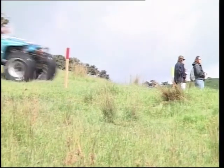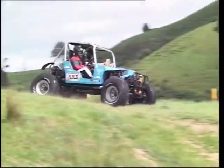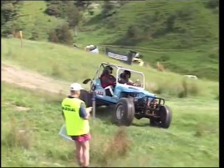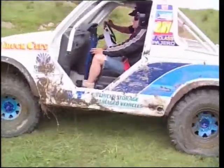Up around the hill, you see the cantilever suspension on this one, really neat setup, goes really well. Down round the final corner and into the blue finish pegs. Yep, on the brakes. What do we got now?